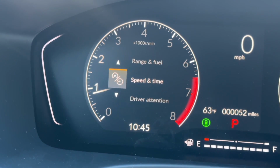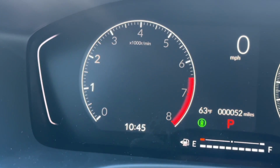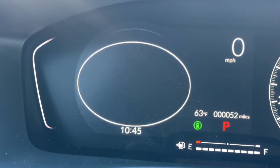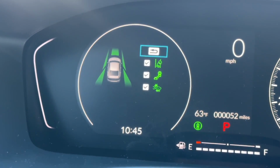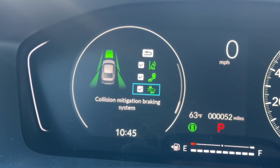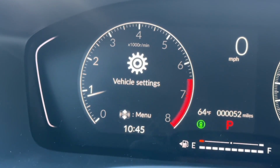You have speed and time for the engine, driver attention, are you waking up to drive, who have their seatbelts on, you got your oil life, get your safety support. So here you can turn on some of your Honda Sensing features. So road departure mitigation, blind spot monitoring, and collision mitigation braking. And then settings, this is where you'll change some of your settings.